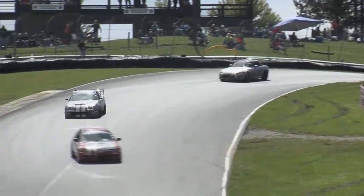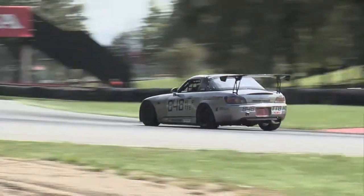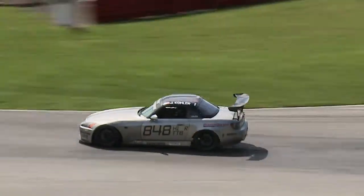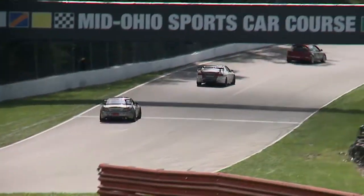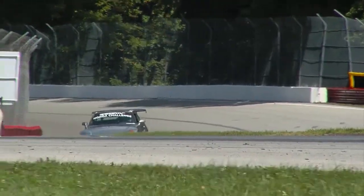There's our Honda Challenge 1 leader. That is Mr. Jason Kohler. Yeah, Jason Kohler fast Thursday, won Friday, and looking for the national championship here on Saturday at Mid-Ohio. And the 848. He's got a nice seat to the battle for second in H2. He gets the best seat in the house watching those two guys. So maybe he hangs back. I don't think he'll try to stick his nose in there, and he'll just hang back and take the checker right behind those two guys.